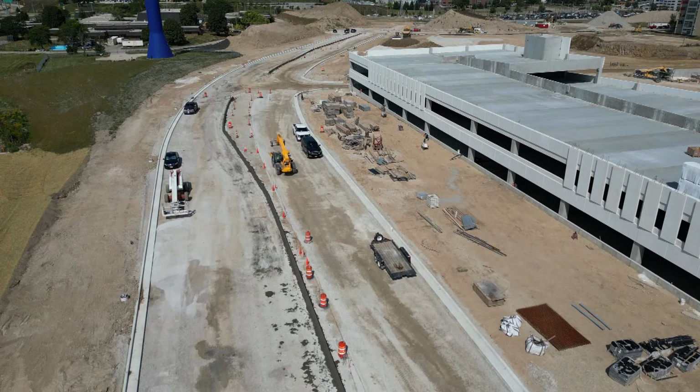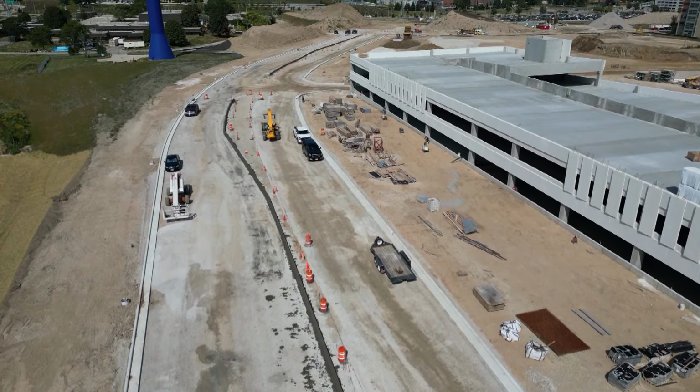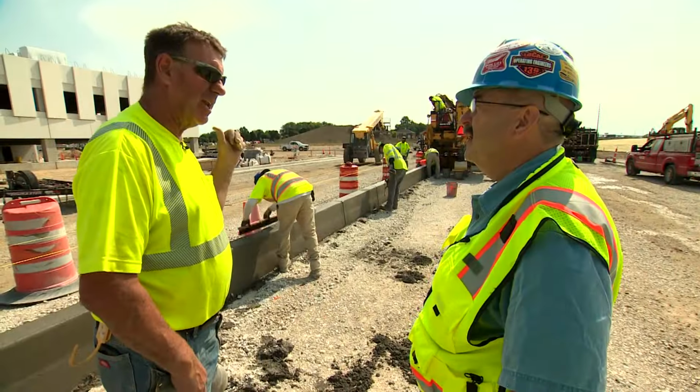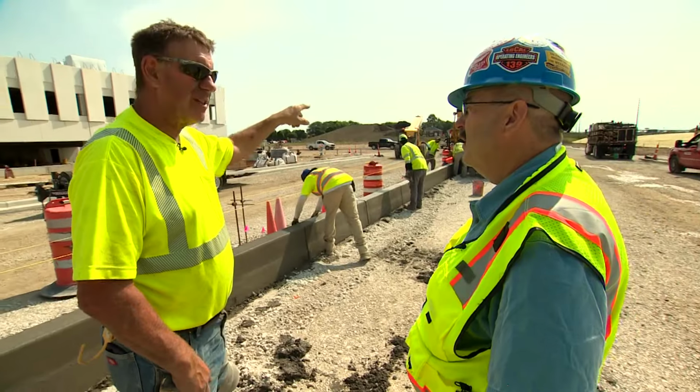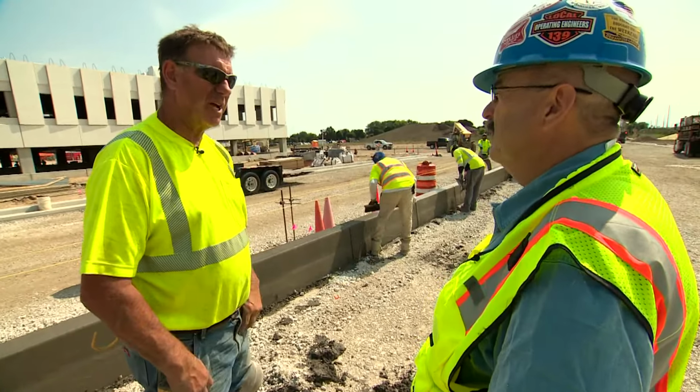Okay, this project, how long is this and how long will it take to complete, do you think? We have about 2,400 lineal feet we're pouring, so we have probably about 1,200 going up to the road and 1,200 getting back. We'll definitely make the roadway today at least. We might come around the top, but we'll have this done tomorrow.